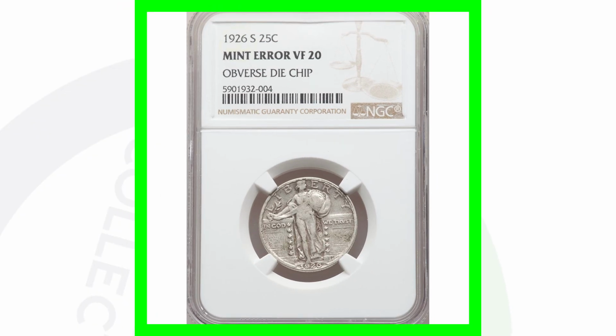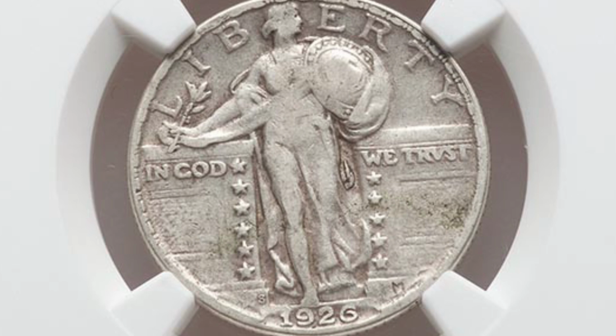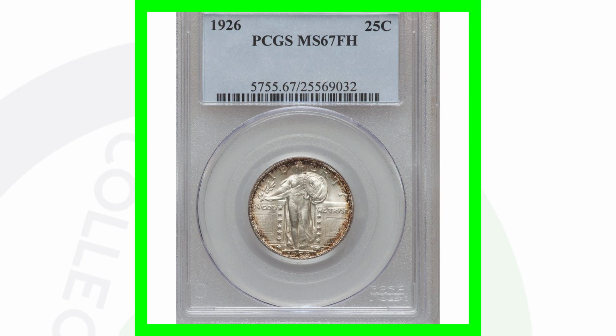Here is another die chip error taking place on the 1926 quarter. This is graded by NGC, and it's graded at a VF20. This coin sold for around $75 at auction. Again, this is the S mint mark, so just pay attention there. It's in the center of the coin, that little die chip, right there in the direct center of the quarter.